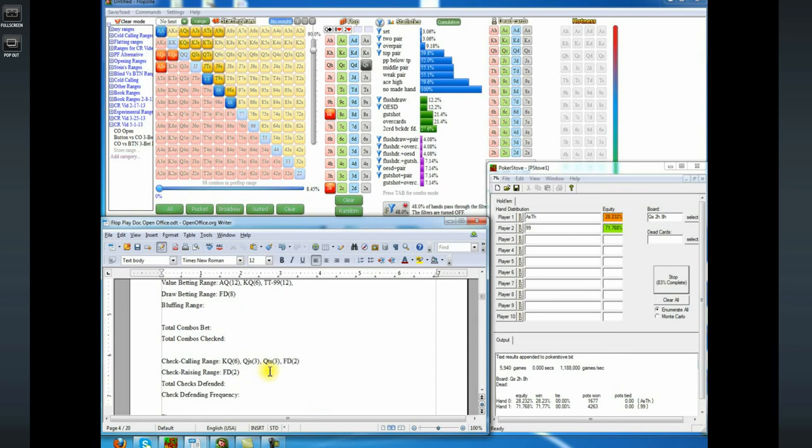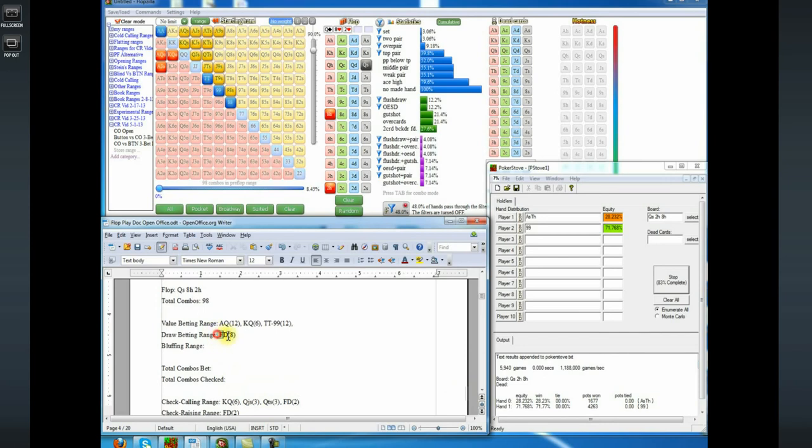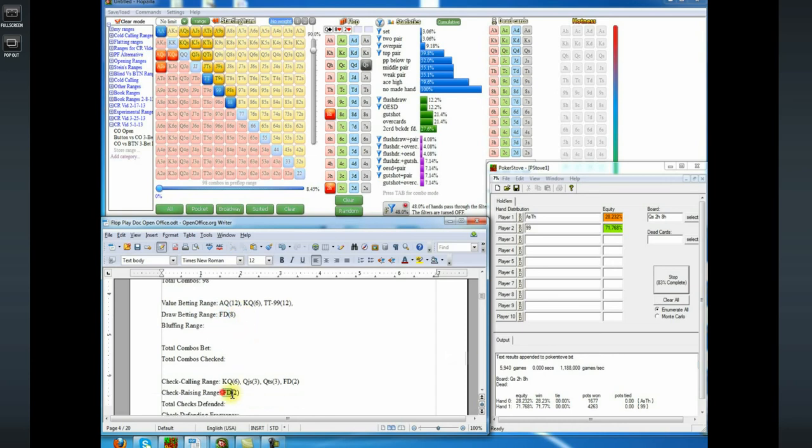So I'm just going to mostly bet with them because flush draws have good betting properties. They retain their equity well, and they can make hands that beat us fold. But I still do want to check raise or check call with some.